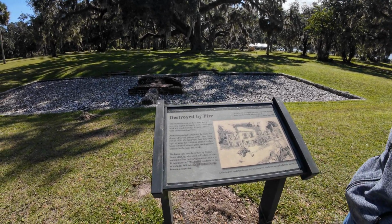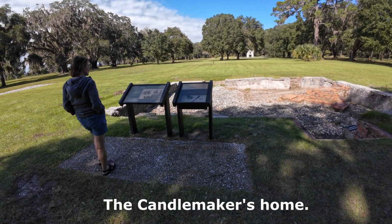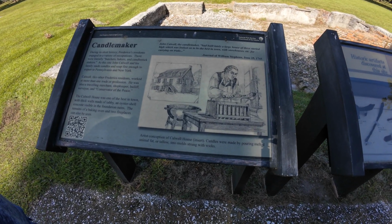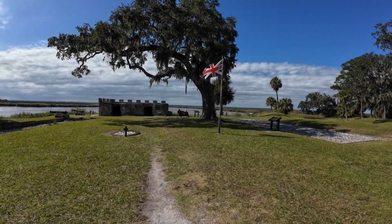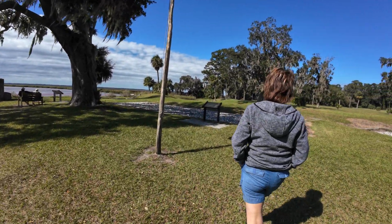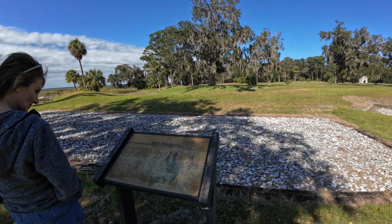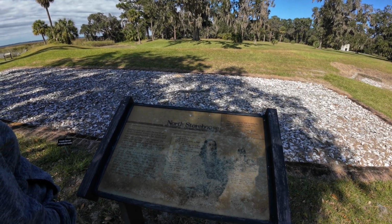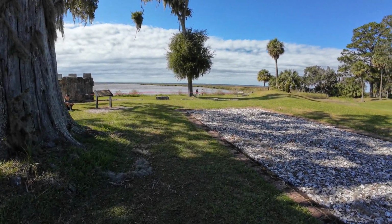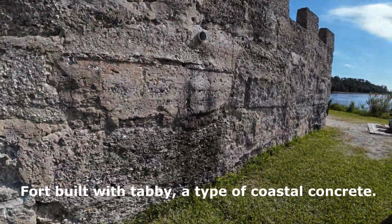Oh, here it is. That was the wood stove where they cooked and everything. Candle makers. That was a little hill. This was part of the fort used to protect Georgia against the Spaniards. Looks like it's got seashells.